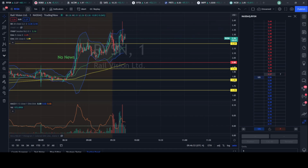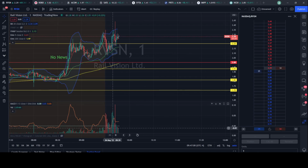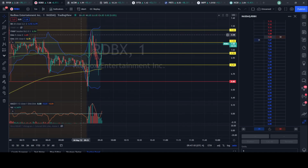Hitting up to $7. We do have RVSN still pretty bullish, I would have to say. We saw some dips on that MACD, but we've been holding pretty steady. This is probably ready to go. This has been following that 9 EMA very nicely. And 708 on RDBX. I'm going to scale out some profits on this. Scaling out some profits on RDBX at 713-ish.